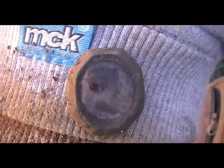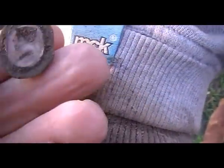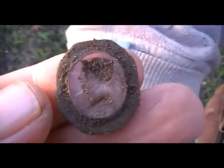Now we've got, it's an intaglio, I believe. Don't know the date on it yet, but obviously it's glass. But when I've looked at the reverse, it's carved in. Absolutely dream of a find.